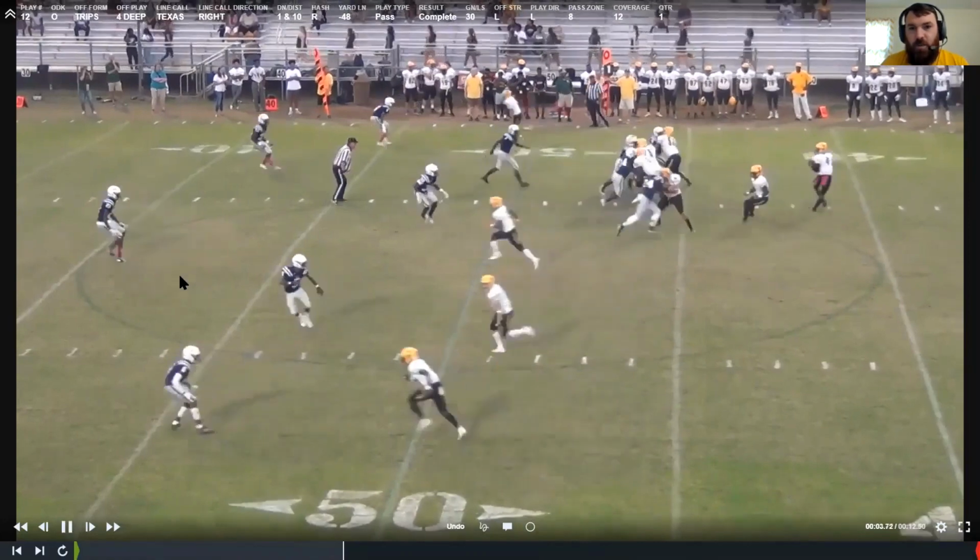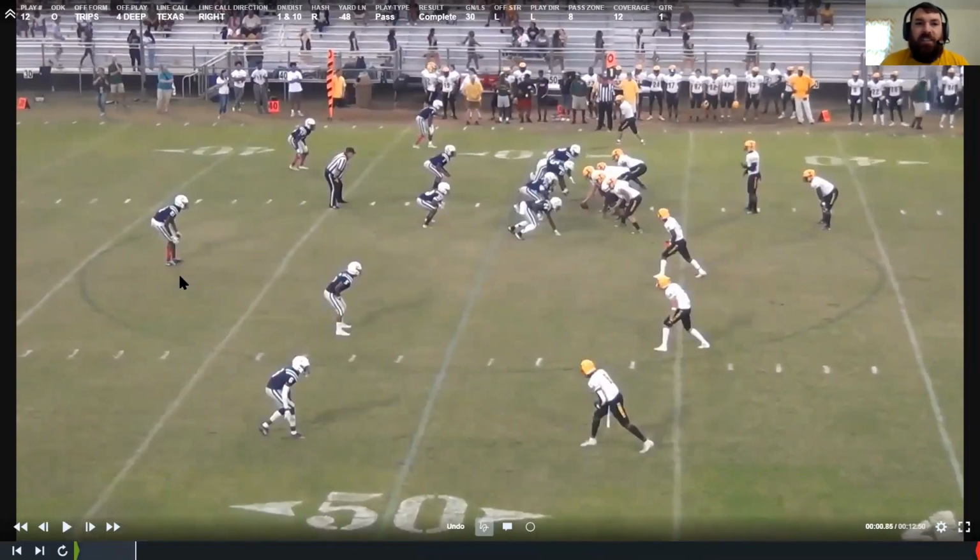And so, okay. We also have a tag right here. We have XZ swap. And so what that means is all it is, our X and Z are switching responsibilities. Our X is going to push up. I'd like for him to be a little bit wider, but his rules alignment are he's splitting the hash and the numbers when the ball's on the opposite side of the field.